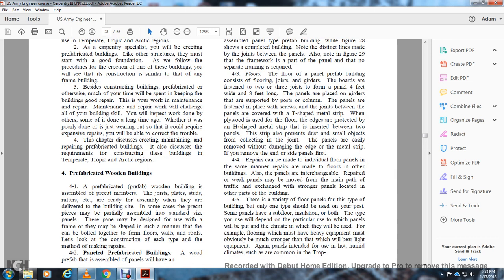4-4 repair. Repairs can be made to individual floors in the same manner as repairs are made to the floors of other buildings. All panels are interchangeable. Repair by removing weak panels from the main path of traffic and exchanging them with stronger panels located in other parts of the building.